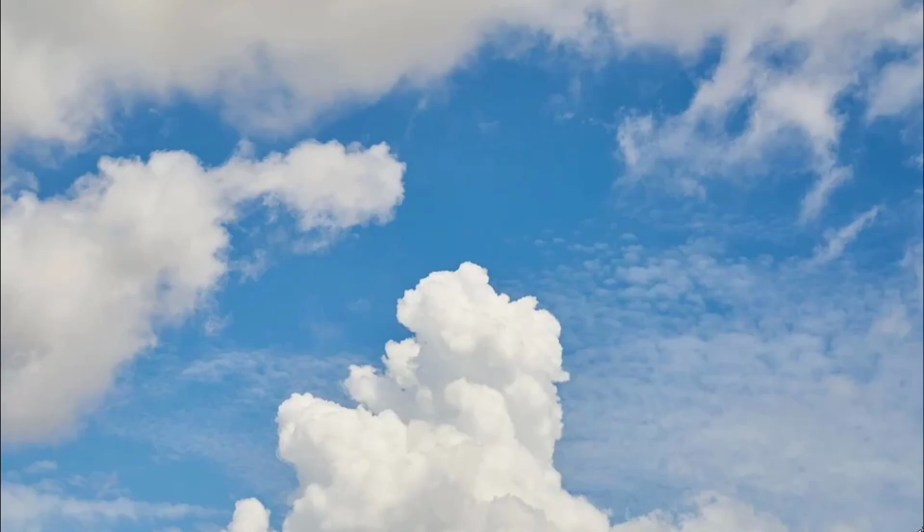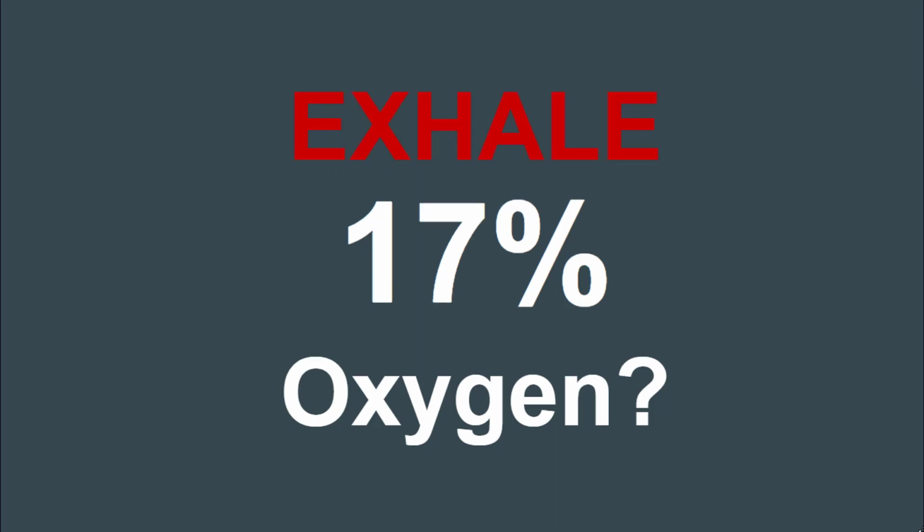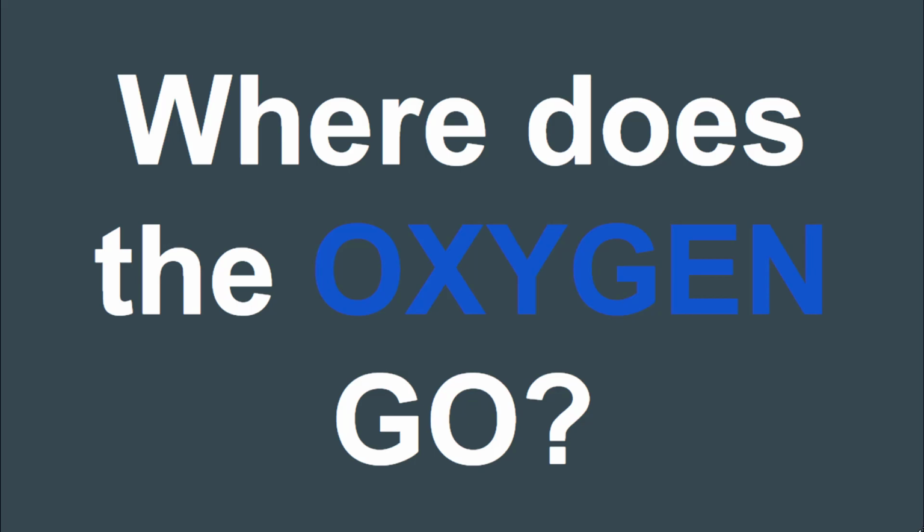Think about all that air you breathe. Did you know that you inhale 21% oxygen, but you only exhale 17%? As you can see in this table, we lose about 4% of the oxygen we breathe, and we gain about 4% of carbon dioxide as we breathe out. Where does the oxygen go?